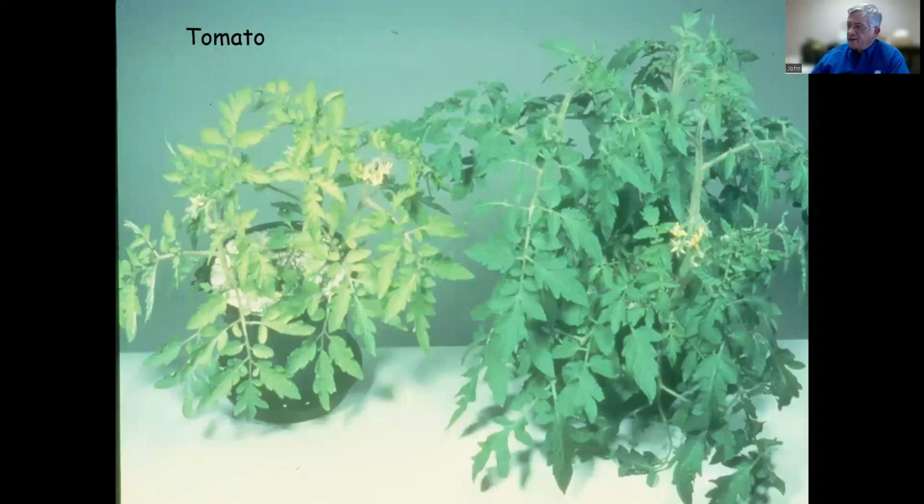This is another example with a tomato in a pot, deliberately grown to have sulfur deficiency. Again, you see this general stunting and general yellow color, and particularly on the youngest leaves.